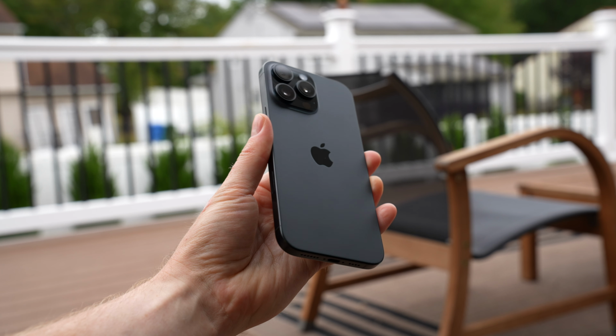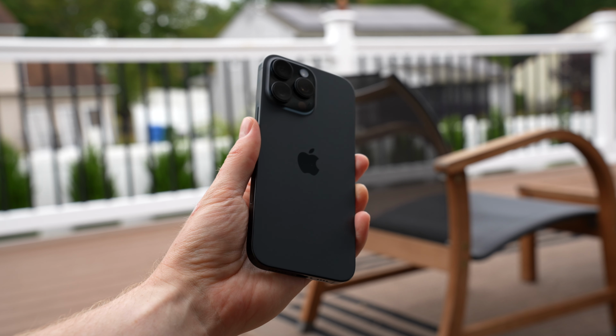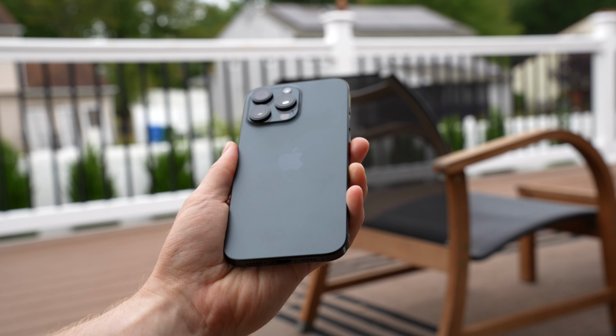But finally, let's talk about another big improvement of this iPhone versus previous iPhones, and that's the new battery life. The battery life on the iPhone 16 Pro Max is mind-blowing. I get at least a day with this iPhone. I could probably get a day and a half if I really wanted to with a bunch of usage, but I usually charge it up at night.